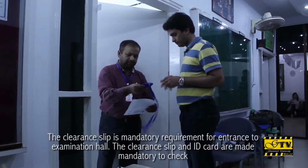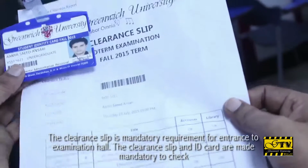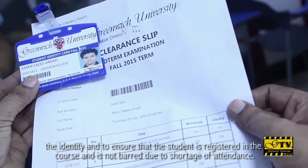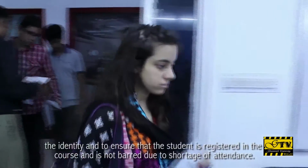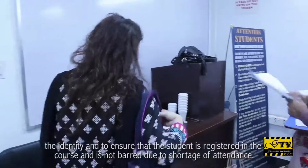The clearance slip and ID card are made mandatory to check the identity and to ensure that the student is registered in the course and is not barred due to shortage of attendance.